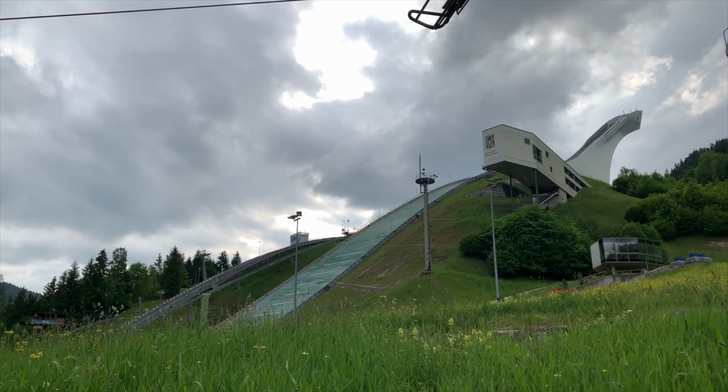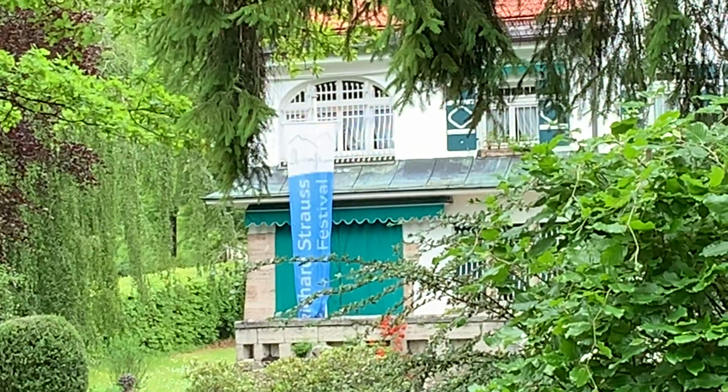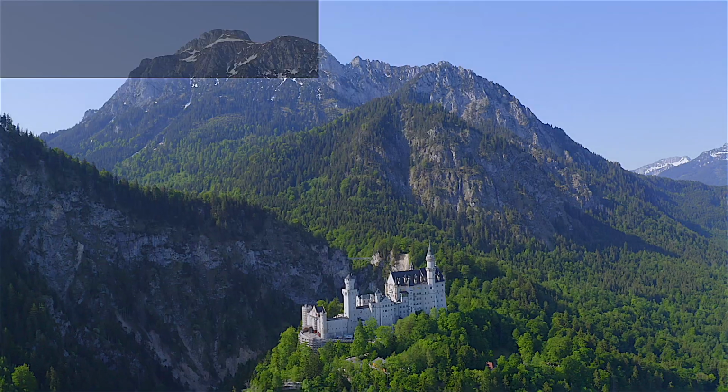I'm a little bit confused because behind me is supposed to be the Richard Strauss Institute. Now, Richard Strauss grew up in Garmisch. This is supposed to be a place that's open from 10 to 4 every day. It says private now, so if anyone else comes in the future and can figure out if you can go into Villa Strauss anymore, let me know.